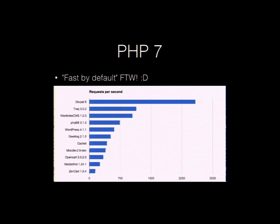It's cool, though, because a lot of people are like, yeah, whatever. I just turn on the page cache in Drupal 7. And if you do that, you're fine. A lot of people don't know to do that. And a lot of people are going to get hit by this, where their sites are slow and they have no idea why. And this is going to prevent that from happening.